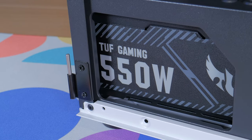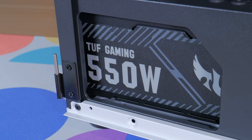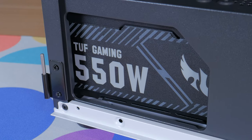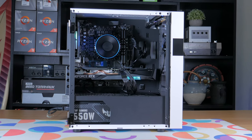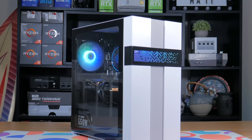To power the system, I went with this Asus Tough Gaming 550 watt unit. This is 80 plus bronze rated, has all black sleeve cables, and is considered to be one of the best budget power supplies on the market right now. It has a 6-year warranty, and overall, I think it works well in this build. Finally, the case is this DIY PC ARGB Q6-W.